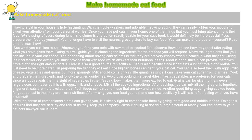Mix all the cooked ingredients. After cooking, you can mix all the ingredients together. In general, cats are more excited to eat fresh foods compared to those that are raw and canned. Another good thing about giving cooked foods for your pet cat is that they are more nutritious. After mixing, you can feed your cat and see how positively it will react after tasting what you have prepared.